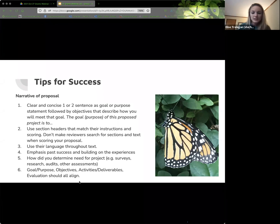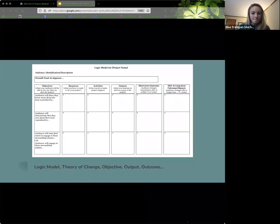You can go on to the next slide for me, Tammy. And so this is our handy dandy logic model that I think is really helpful for laying out your proposal and how all the different objectives line up. It's just a way of framing things. And some funders will actually ask you to complete a logic model or a similar table.